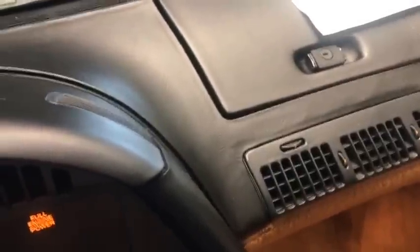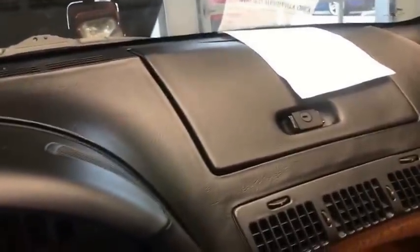You just can't keep anything in the cup holders in our current cars, and it's the same way. They're not tall enough. If I put a Red Bull in my cup holder, it just doesn't help.